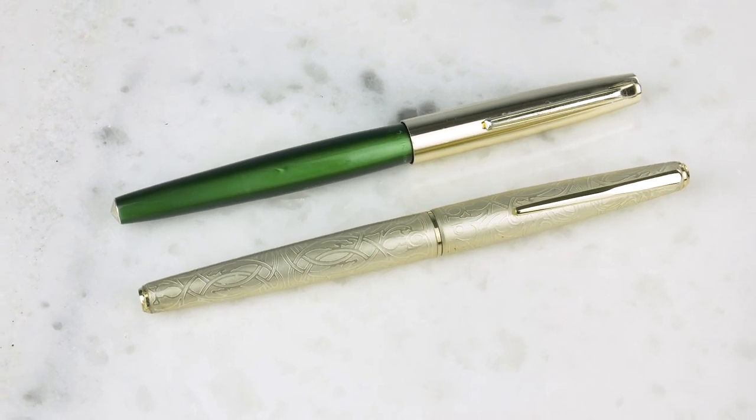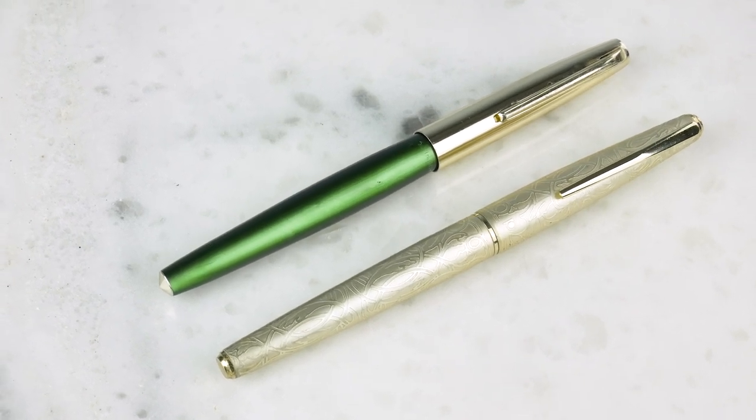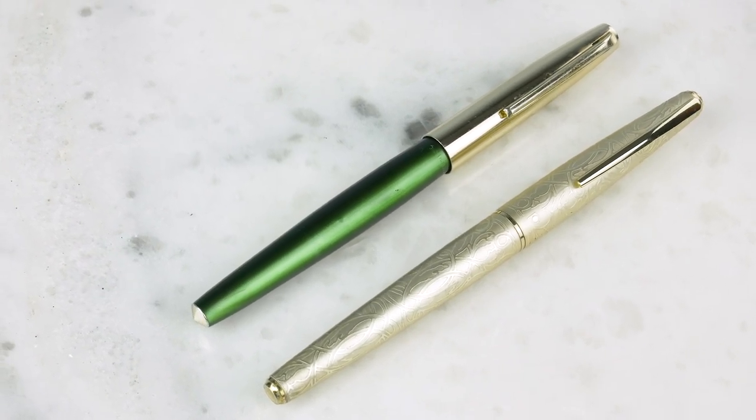Really cool. That's a gold-plated cap and a funky little nib. 14-carat, really? Thumbnail nib. Yep, 14-carat nib. That's cool. And it is an aerometric filler, so I can take it apart. It's not a cartridge converter. Look at that. New sack installed. It's just a cute little pen. It's not going to be terribly expensive, but a 14-carat nib.